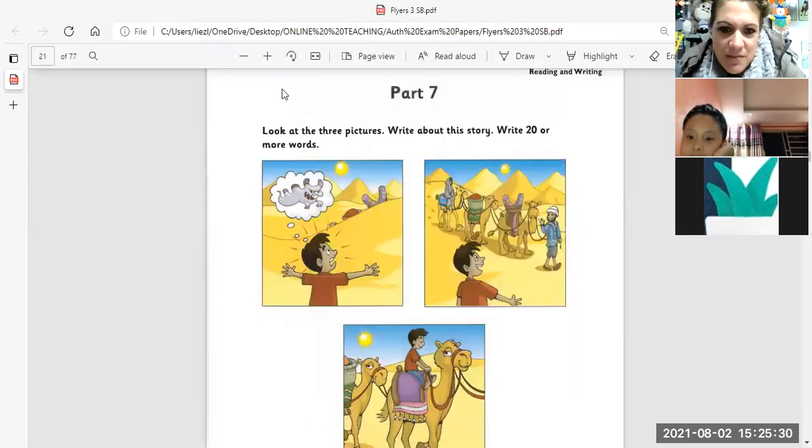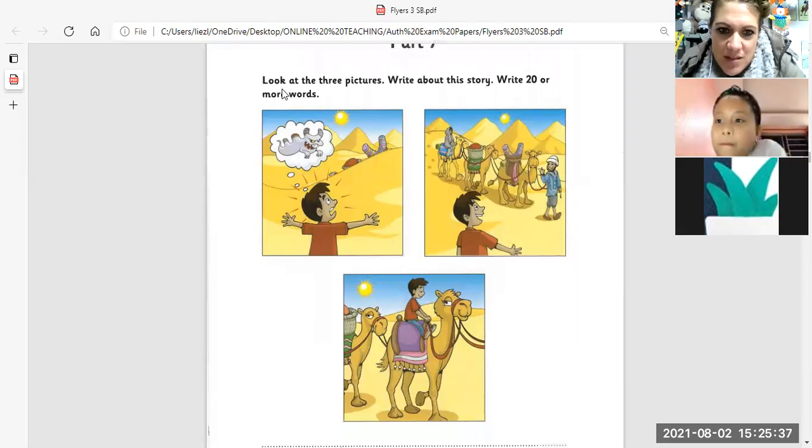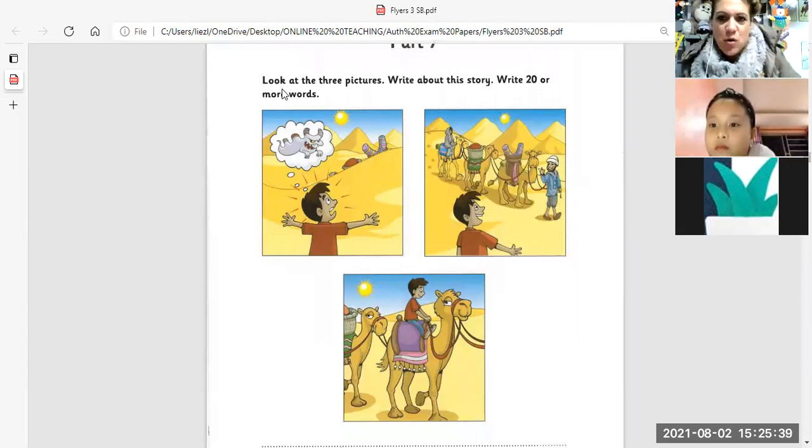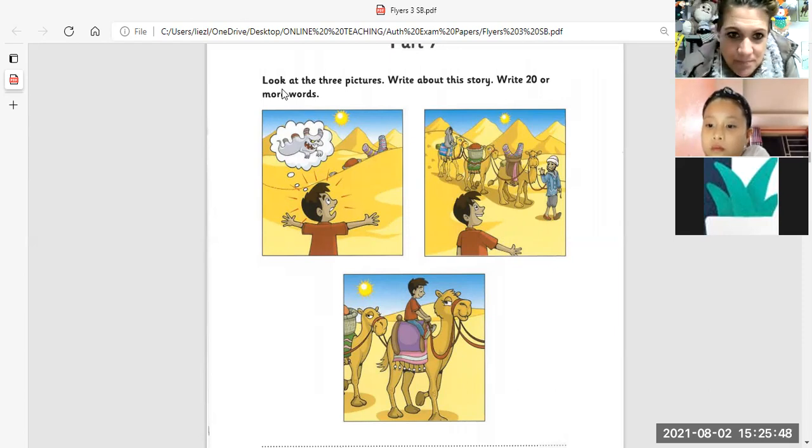Okay, number seven. Look at the three pictures. Write about the story. Write 20 or more words. Okay, now we're going to make a story. First we're going to have Sok tell me a story, and then we're going to have Thai tell me a story, and then we will type it, okay? Okay, Sok, tell me a story. What does the boy see? The boy sees some camels and he thought it is a monster.